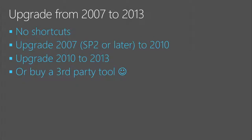Not only was I going to add a new slide, I was going to change this slide. In Bill Bear's session last hour, he mentioned very specifically that you will not be able to upgrade directly from SharePoint 2010 to SharePoint 2016. There had been some speculation, there had been some rumors. I think Bill kind of put it to rest. You will not be able to go from 2010 to 2016.